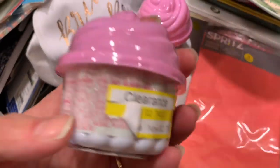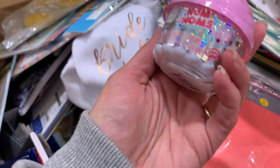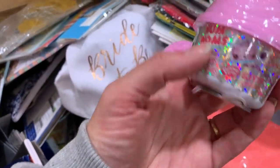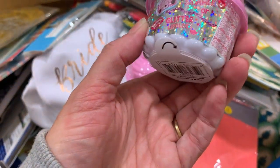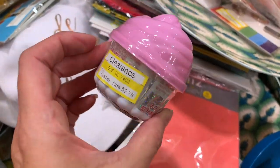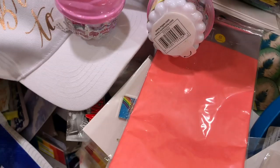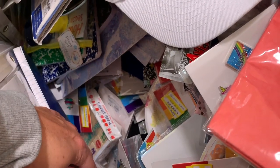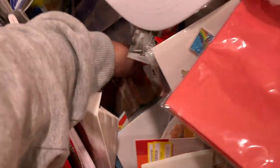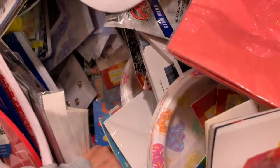Look, you guys, these are also 3 for 99 cents, and they were originally $3.99. Cute little num-nums. This is a lip gloss for 33 cents. It says body shimmer or lip gloss, 33 cents. Which one are you going to get? Super cute. That would be a super, super cute stocking stuffer. There are so many pins left over from Pride in here, and so many of these plates. Look at these, you guys.